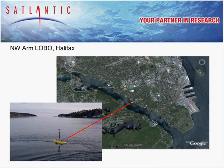Now to switch gears, I'd like to show you some data that we've collected from the SUNA. In the first slide, I mentioned that we offer many different instruments, and one instrument that we offer is called the LOBO, or Land Ocean Biogeochemical Observatory. This is a collaborative effort between WET Labs, Seabird, and Satlantic. We have a demo LOBO here in Halifax. It's located in the Northwest Arm, hence it's called the Northwest Arm LOBO. This particular LOBO has several instruments, including the SUNA nitrate sensor.